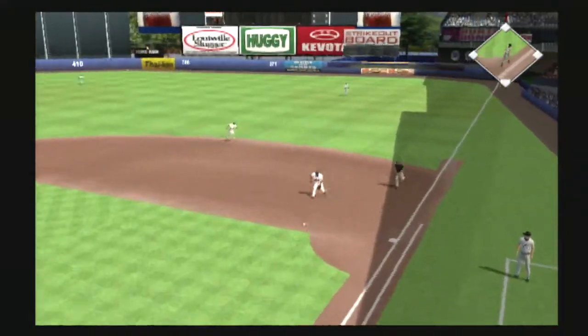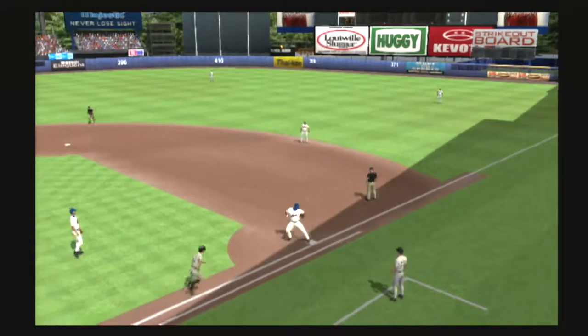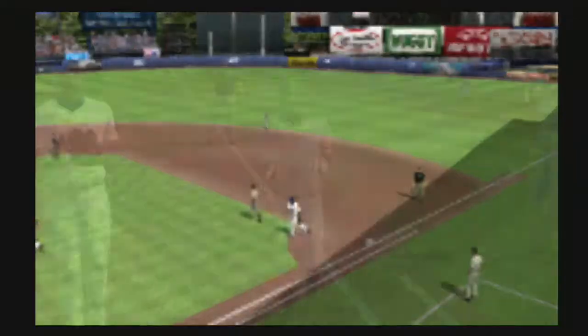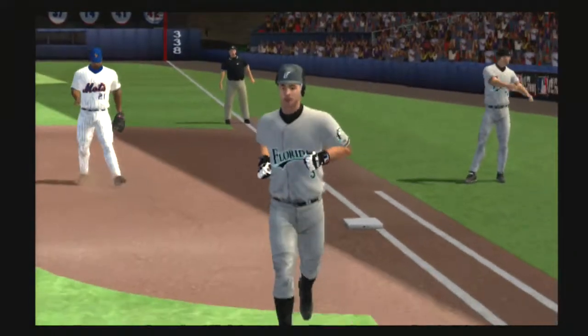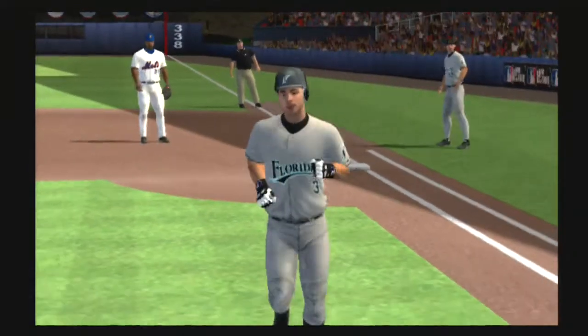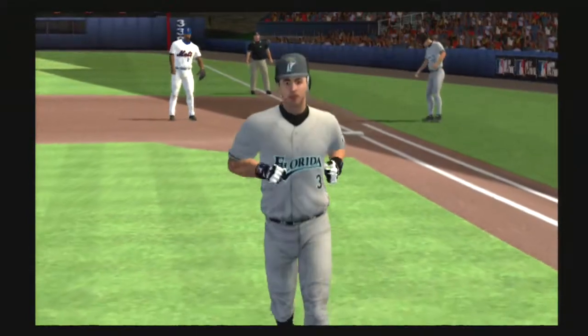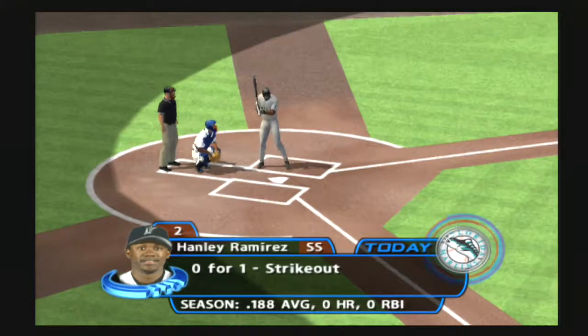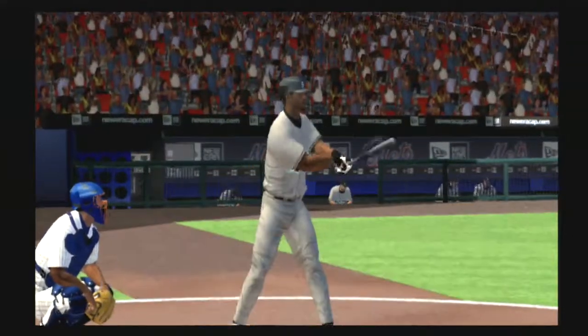Here's a ground ball to first. And Delgado will just step on the bag for the out. Well, with two strikes, you just got to shorten up and make contact, but he chased one there. Now batting, Hanley Ramirez will stride in again. He struck out swinging his first time.